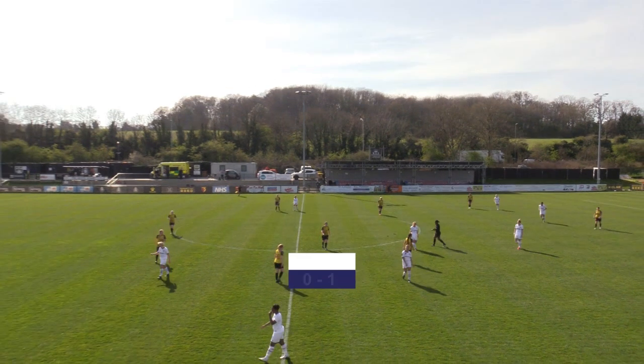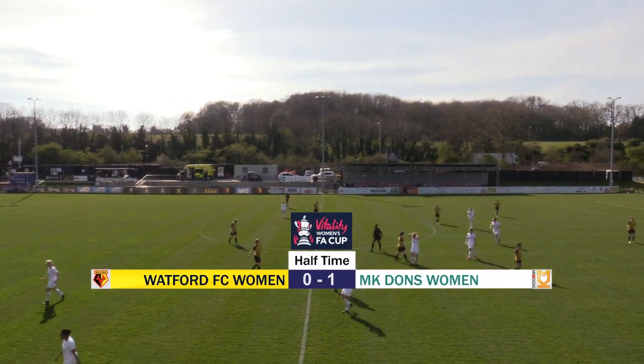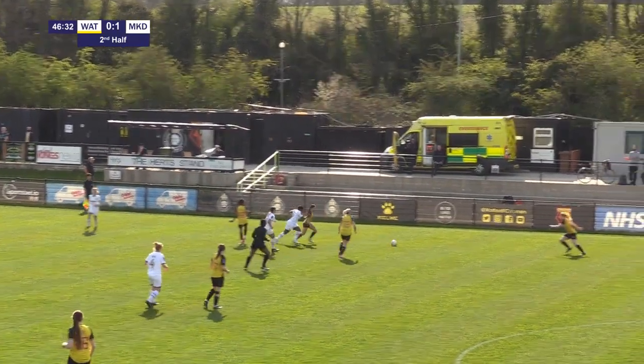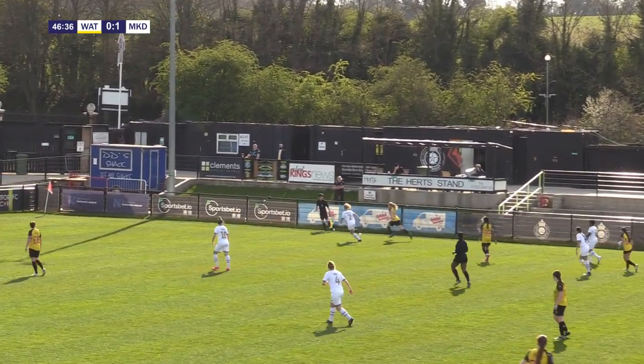And that is the half-time whistle here at the Orbital Fasteners Stadium in Kings Langley. Watford 0, MK Dons 1. Watford will be going all the way out to get back on even terms, having fallen behind as early as the 8th minute.